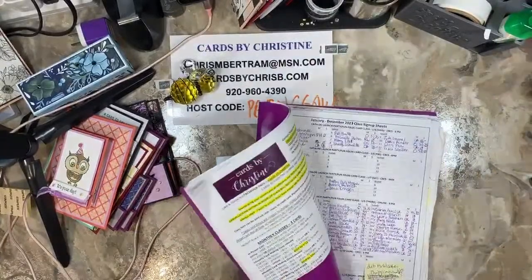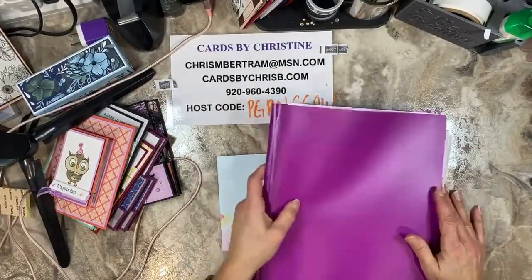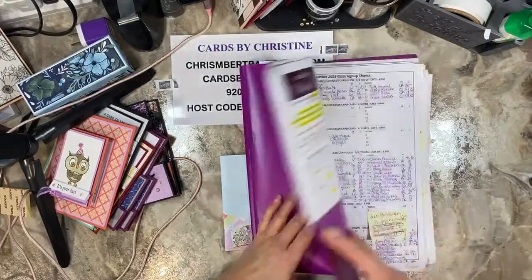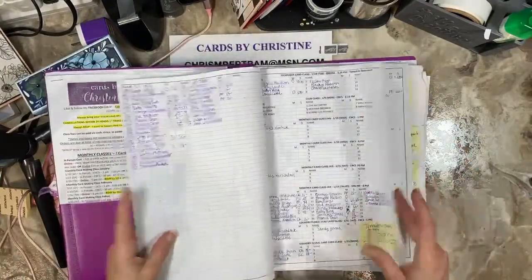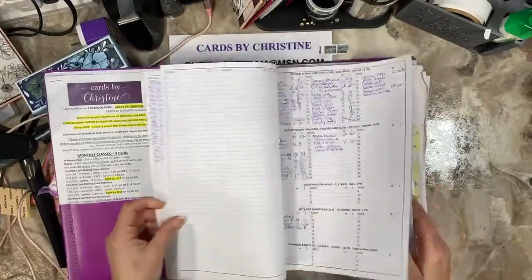I get to grab my new purple binder. Look at this purplicious binder. Krissa set me up with this. I love it. She helped me get it all situated so I have more order to my card sheets, my sign-up sheets. So it's like I've got this nice little book where I start to log who is signed up for classes.